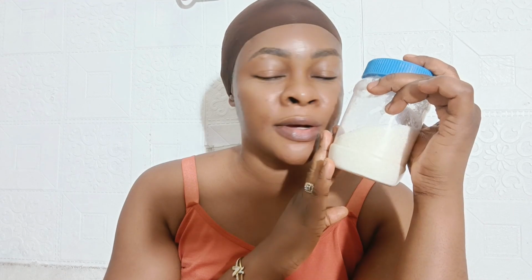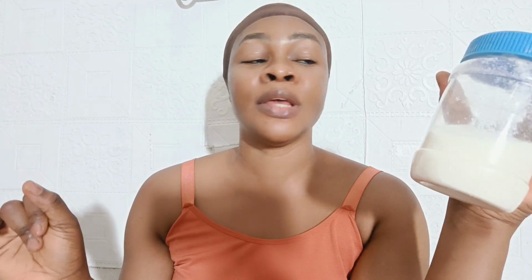I love it a lot because it helps your skin to get brighter and get rid of dull skin. It exfoliates your skin really well, so you can call it a good exfoliant. It's very nice for getting rid of dead skin cells that make your skin always look dull. So try to get sugar. In case you have sensitive skin, you can opt for brown sugar instead of white sugar. I just love any of them.